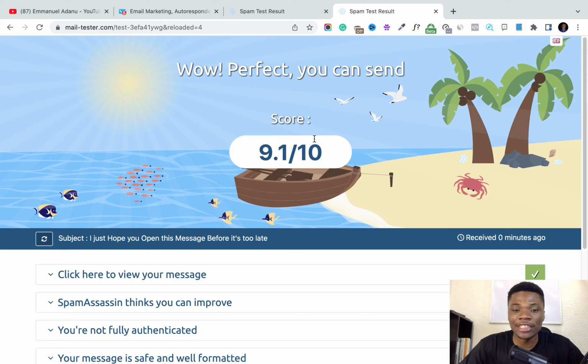So guys, as you can see, for the same newsletter, the same message, the same format, the same links, the same headline, and all of that, because I'm using a custom domain for this, I got a higher score, right?